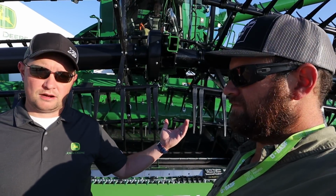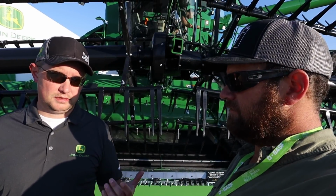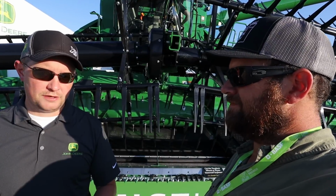7,200 bushels of corn coming out of the machine every hour, you've got to have the logistics set up for that, and trucks and drivers and grain carts and drying and storage. But not every operation can handle that with the acreage and the yields. Yeah. So the S-Series is going to be a great machine for us for years to come.